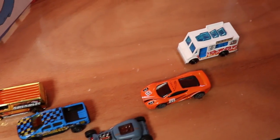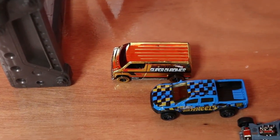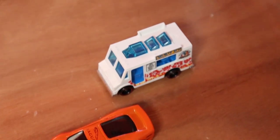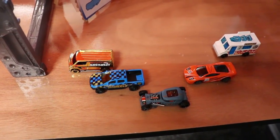And here you go, here are your 5 finalists to see who will be the victor of the Q case. We have the Dodge Van, the Ford Ranger Raptor, Mod Rod, the Jaguar XJ220, and the Shave Ice Van. Who is going to be the king of the Q case?